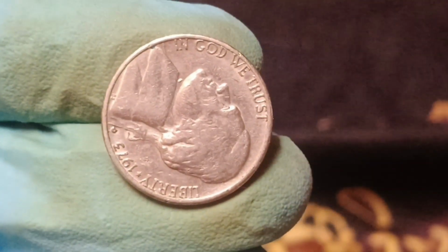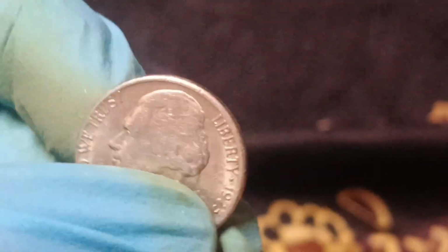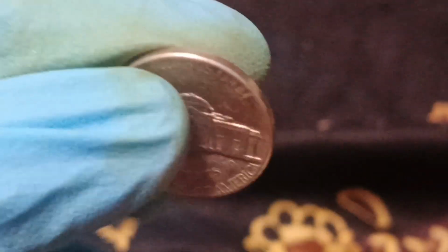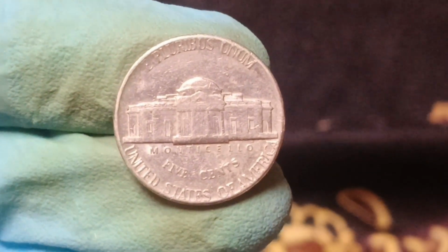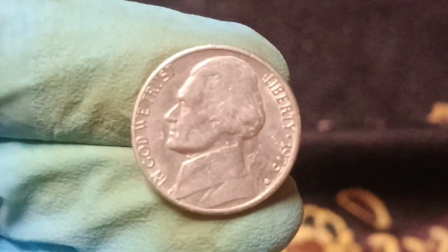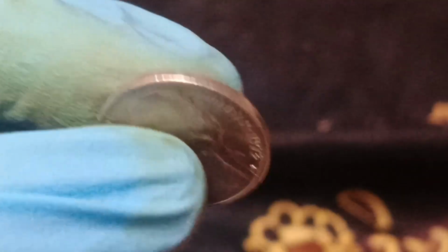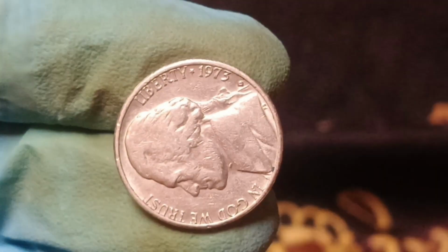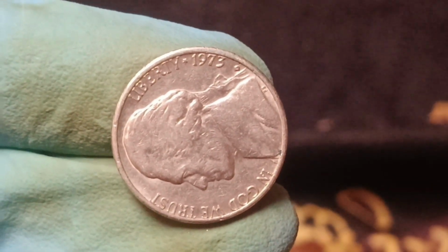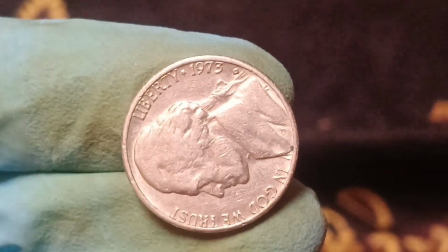This coin, authenticated and graded by PCGS as MS67 with full steps and error attributions, was dubbed a once-in-a-generation find. When it finally hit the private auction circuit, a consortium of elite collectors engaged in an aggressive bidding war, with the final sale price hitting a jaw-dropping $20 million, a number that still reverberates through the numismatic community today.